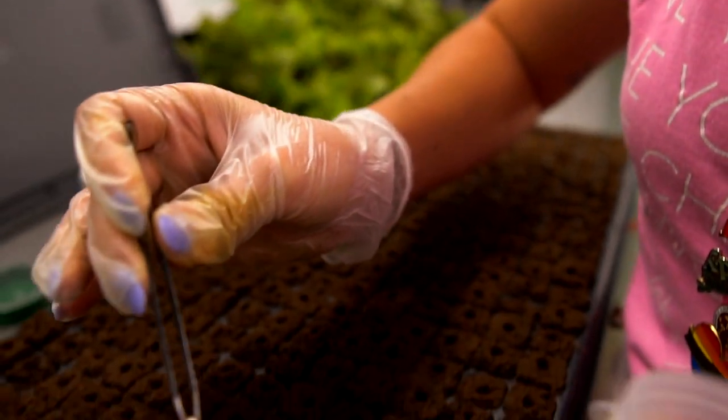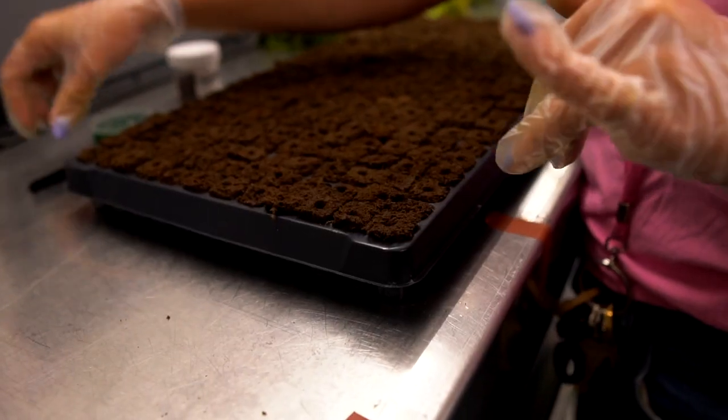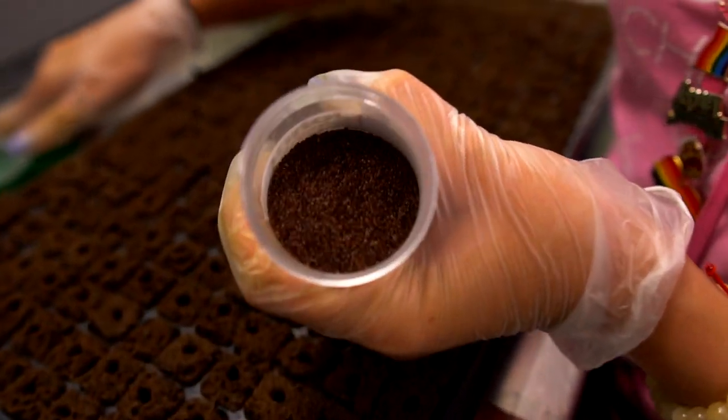Okay. Yeah. That's pretty small. That's how the lettuce is. I just wanted to show you that. But we're actually going to plant the sorrel. So these seeds are much, much tinier. Cannot be done with tweezers.